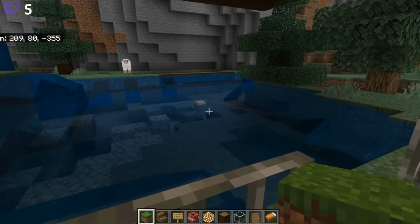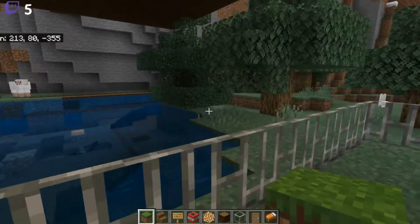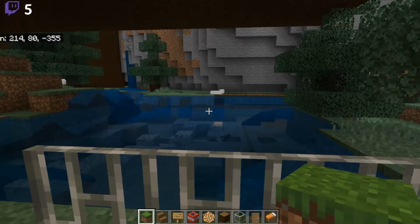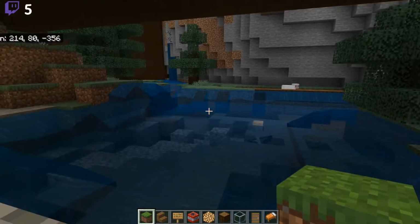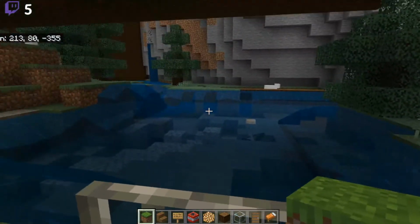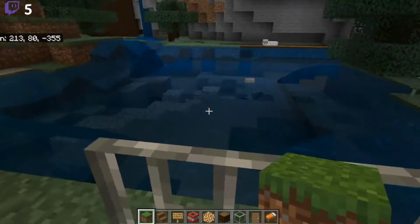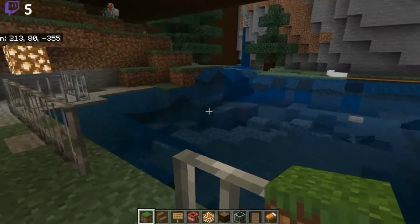This is the first of two swimming pools. This is the sort of casual swimming pool area. This is the first main swimming pool, and it's fed by a waterfall over there, and then it drains out into the river down below us, which I thought was neat. And I made all that duct work happen with buckets and things like that.